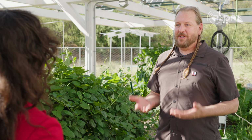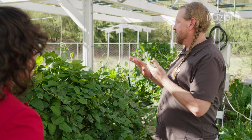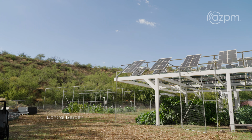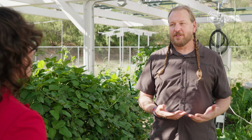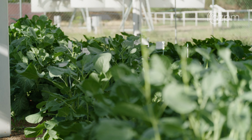Because everything is growing so well in this agrivoltaics right now, it's really nice to be able to look over at the control garden, this place that doesn't have that protection of the sun, and it's really obvious which one is doing better. Yeah, I don't want to be out in the sun in Arizona all day. Right, and that's the thing, animals like us can move to the shade during those hotter times. Plants can't, and so we're flipping the script by bringing the shade to them.